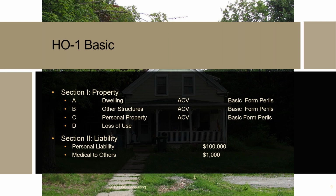All right. Notice Section 2 liability is going to be the same on all of our homeowners policies. The property coverages are different between the homeowners policies, but Section 2 liability coverages are the same in all of our homeowners policies. It's based on the limits you choose. So these are the minimum limits that are provided with the program. You can always buy more.